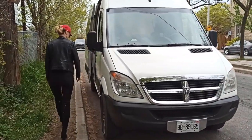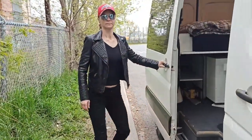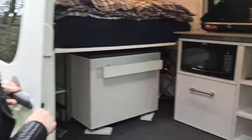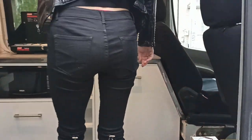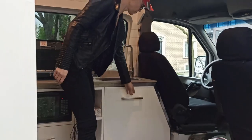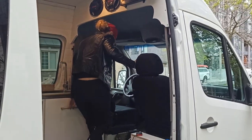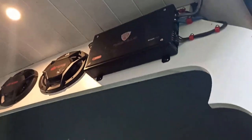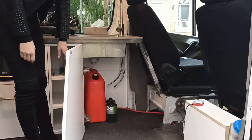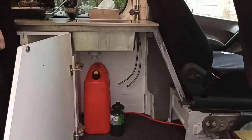Should we check that? We forgot that door. Which door? Ah, this door with the cool hinges. So we do have a storage for the pump or for the speakers. We haven't connected it yet. Yeah, it's not connected.